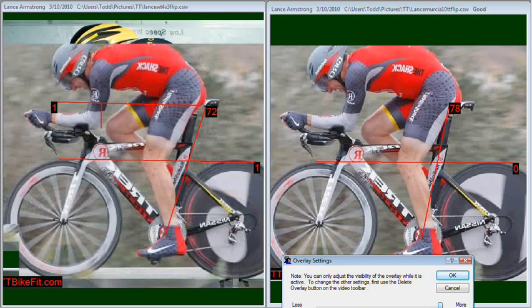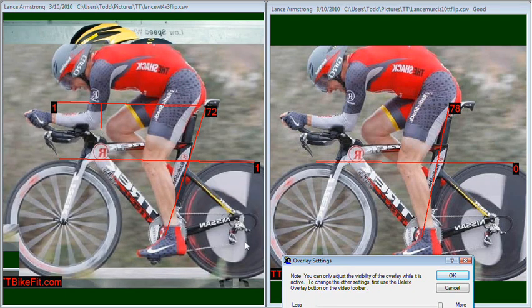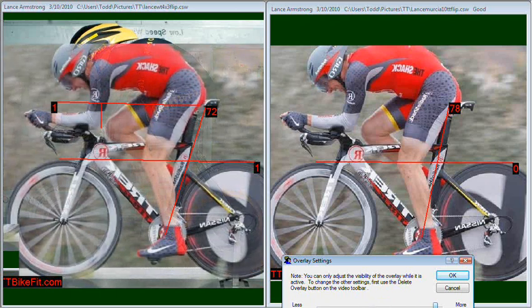that he really doesn't look like he's increased his drop a lot more than where he had it in the 2008 picture. If you look at these lines here, he may be down a centimeter or so, but you can see that he's now got his shoulders more on top of his elbows with the nearly vertical upper arms.